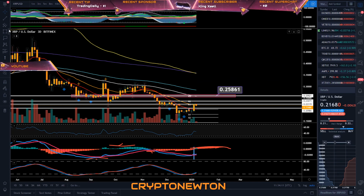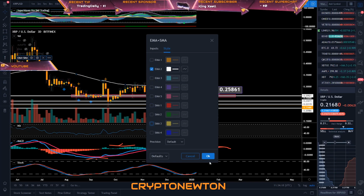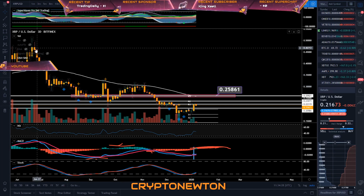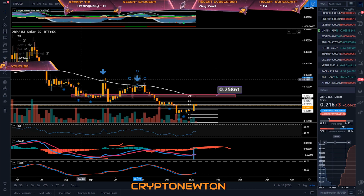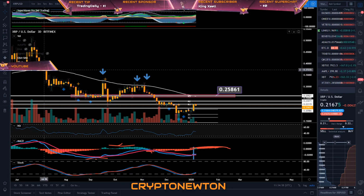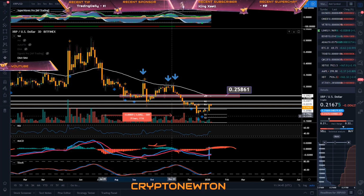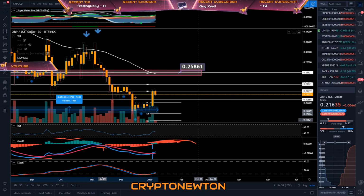Now, what can you notice with the 50 MA? You can actually notice that we've been below it for a very long time. Since about July of last year, we've stayed below this 50 MA, and we've been trading below it. So if we can somehow break this 50 MA and flip it as support, as I said, it's going to be very, very good. But for now, since we broke down from about 40 cents, we've been trading below this. So let's see how many days that is, guys. That is a very long time. We've been trading below the 50 MA for about 185 days, guys. 185 days is a very, very long time that we've been trading below the 50 exponential moving average. So the market's starting to look a little bit good.